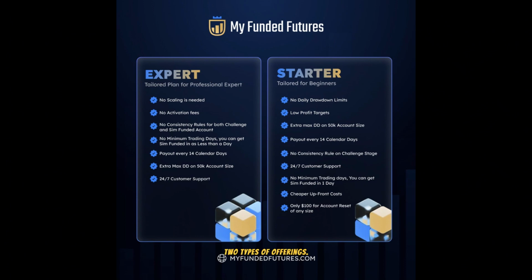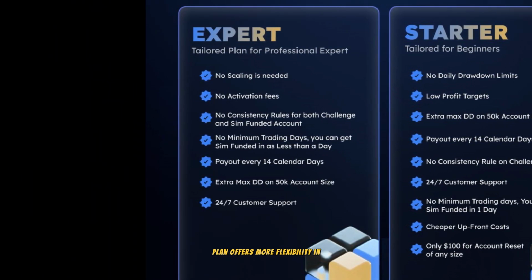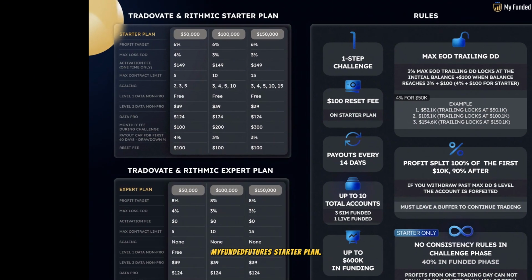MyFundedFutures has two types of offerings. The first is the starter plan, which is geared more towards beginners, whereas the expert plan offers more flexibility in payouts and trading rules, and is essentially for more expert traders. I'll start off with the MyFundedFutures starter plan.